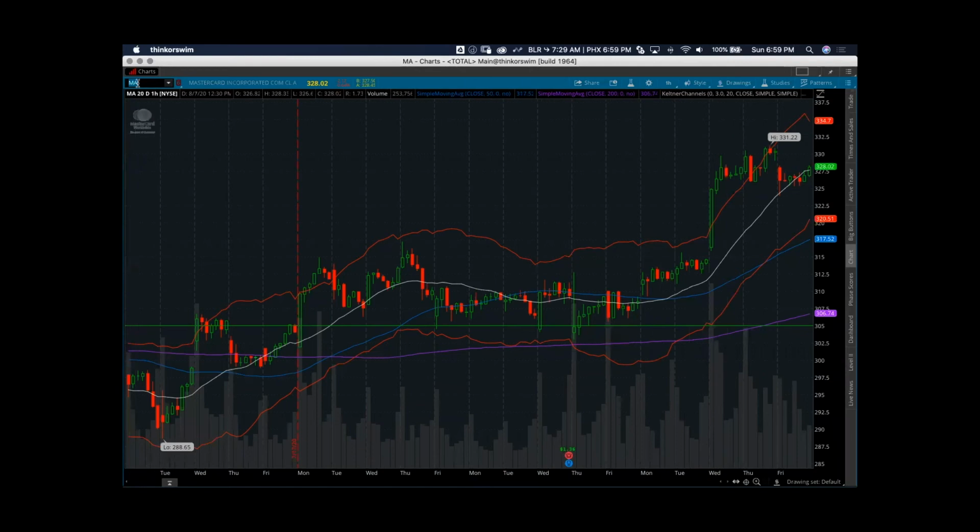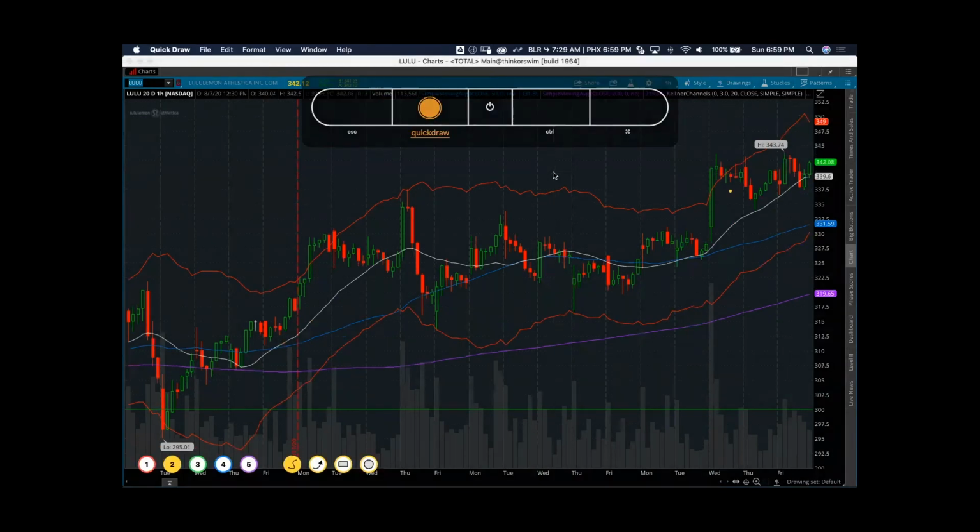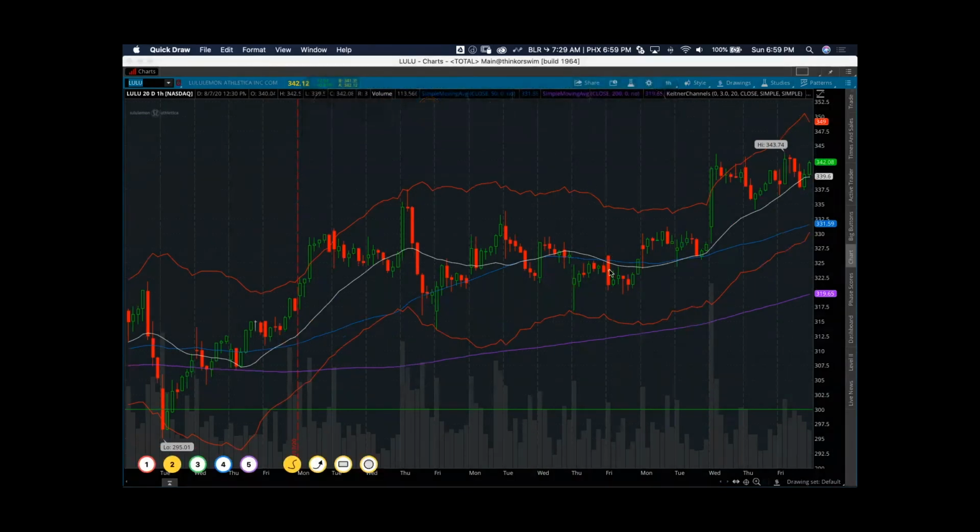LULU. So LULU has been holding on to this 50 moving average for quite a while. And mid last week, it made a jump up, and now it's trading around the 340 level. I like it at 335. If I can get 335 support, then I'll get some credit here and range up to 350.